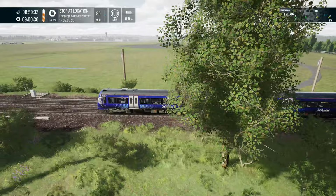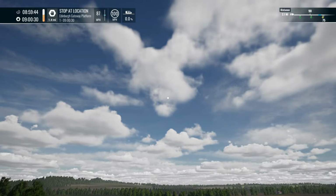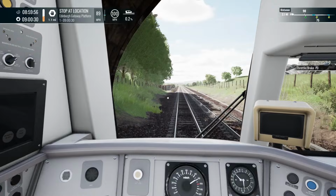Yeah, that's supposed to be the airport, isn't it? Wow. That's not great. That doesn't give me airport vibes, it just gives me a bit of a hole by the looks of it, and some buildings, and some solar panels. Interesting.